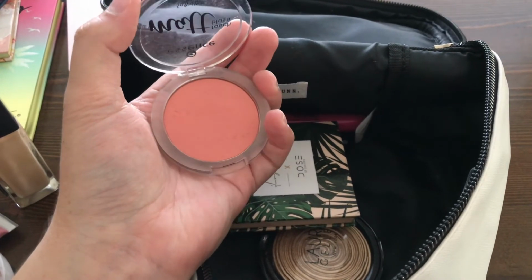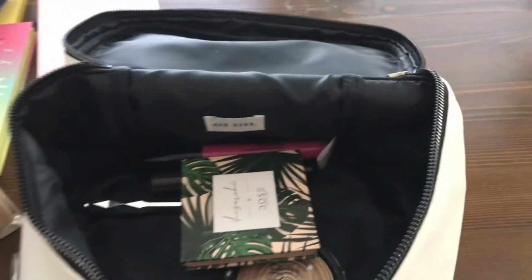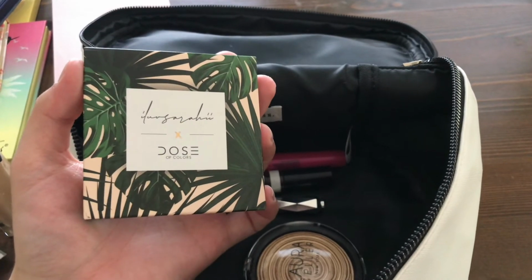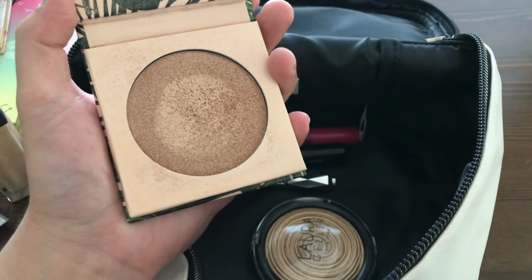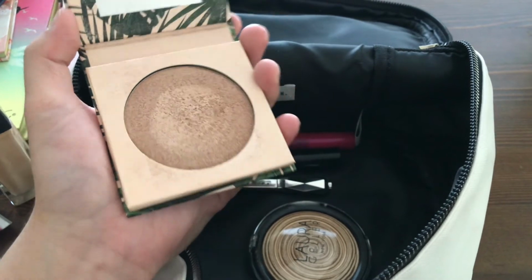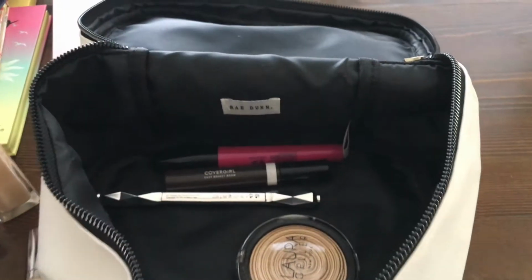I felt like it was a very good summery neutral blush to go in combination with the eyeshadow palettes I picked out. And then I picked out two highlighters. So this is the Dose of Colors and I Love Sarai Soulmate highlighter. The reason I chose this one is because it is a little bit too dark for me. It's a beautiful, beautiful formula, but it is a little bit dark. So I figured now that I do have that tan, like I said, it would be nice to get some use out of this one.